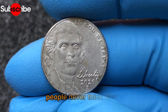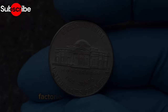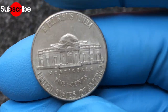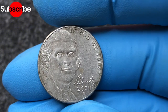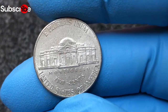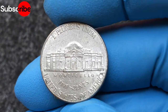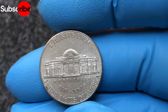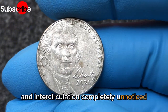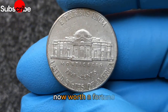Here is something most people never think about. The year 2020 was unlike any year in modern history. The entire world shut down. Factories closed. Supply chains collapsed. And yet inside the United States Mint, through all of that chaos and disruption, coin production never stopped. Billions of nickels kept rolling off the presses because the American economy still needed change to function. But here is what nobody talks about: when you rush production under pressure, when normal quality control procedures get disrupted, when the entire world is operating in crisis mode, mistakes happen. Rare, dramatic, extraordinarily valuable mistakes that slip through undetected and enter circulation completely unnoticed. That is exactly what happened with certain 2020 Jefferson 5 cent error coins. And those mistakes are now worth a fortune to the right collector.